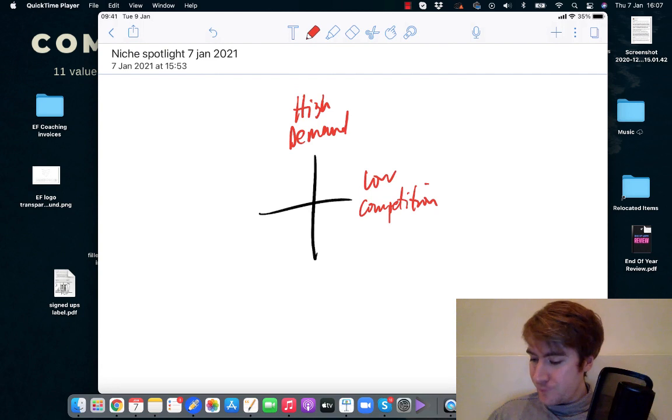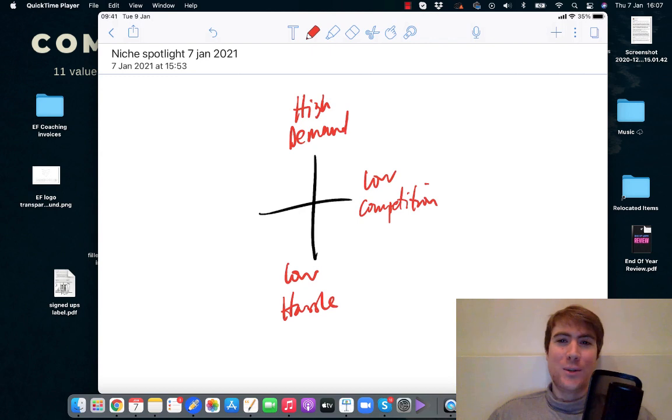Element number 3 is low hassle. So we're going to be importing stuff from China, most likely, although you can source stuff locally. But whatever it is, we need to get this stuff manufactured and shipped safely into the Amazon warehouse, and then it needs to be shipped to customers. We don't want products that are going to be a nightmare to ship. Right? We want it to be easy. Okay, stuff that's light, small, not going to break, not too complicated. All right, so the whole process of logistics is simple.